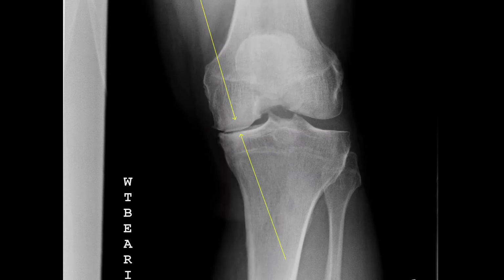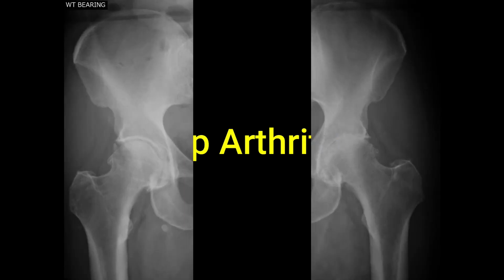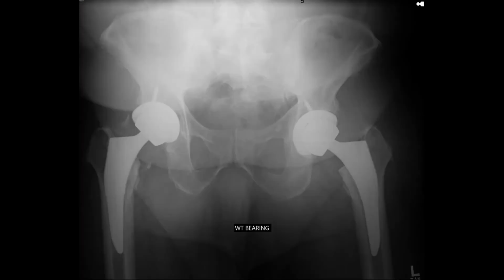Now look at this typical arthritic knee, where the inner part of the knee joint has been completely damaged, resulting in the thigh bone rubbing against the leg bone, commonly referred to as bone-on-bone configuration. A typical patient in this condition would live with severe pain and disability, eventually requiring joint replacement, as shown in this X-ray image. In this picture of pelvis and hips, we see similar severe arthritis of both hip joints, once again showing bone-on-bone configuration, eventually requiring hip replacement.